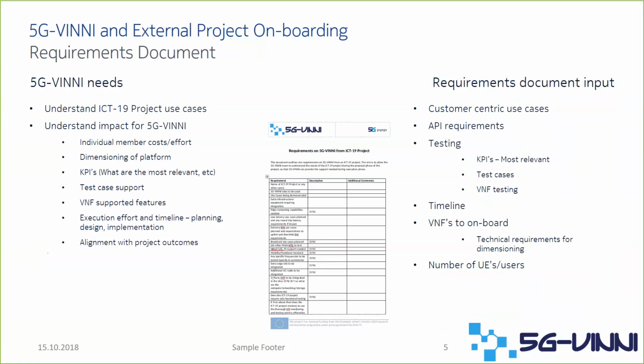As Paul said, the ICT 17 finishes in 2021, so if there's any continuation after that, we need to identify that so we can work on that. Okay? It's really just to align your outcomes with our platform. So the sort of information that we require is customer-centric use cases: what you're expecting your interaction to be with 5G VINNI, any API requirements, testing, timelines, VNFs to be onboarded, number of user equipment, for example, this sort of thing.